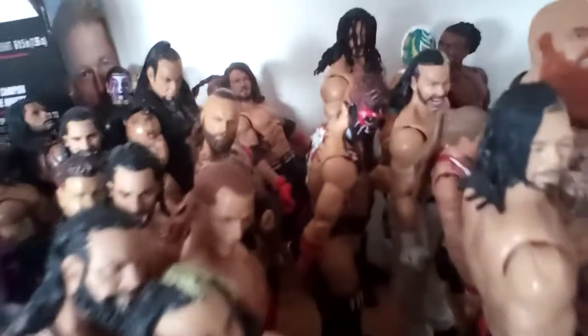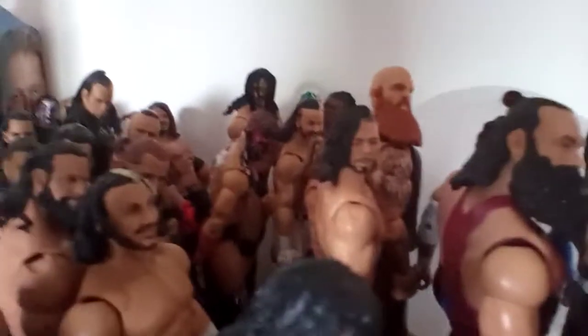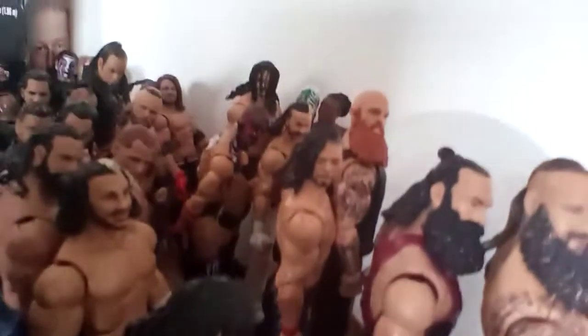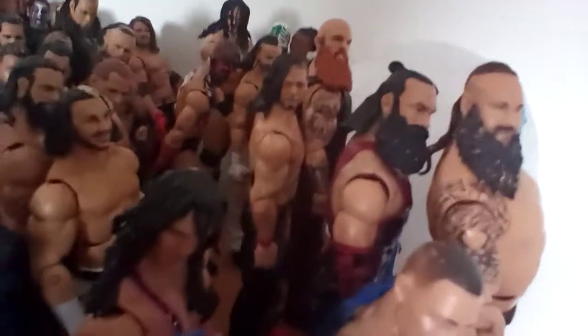And then we have the Ultimate Edition Shawn Michaels. And then we have the basic Shinsuke Nakamura. And then we have Elite 69 Brodie Lee. Well, so, 68 Luke Harper or something.